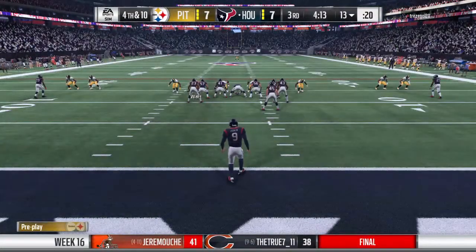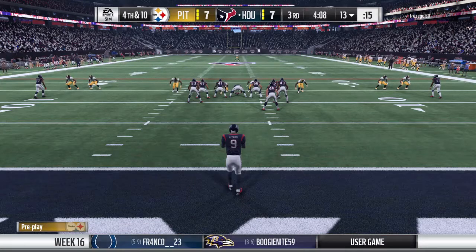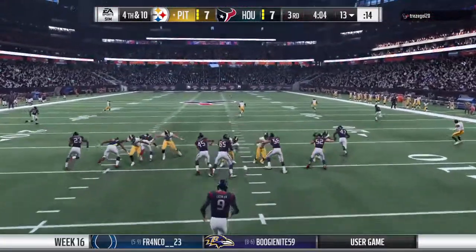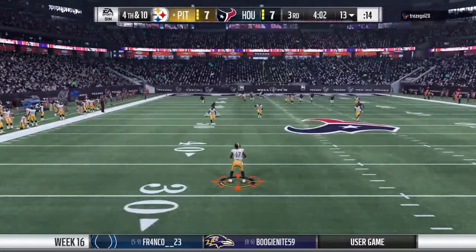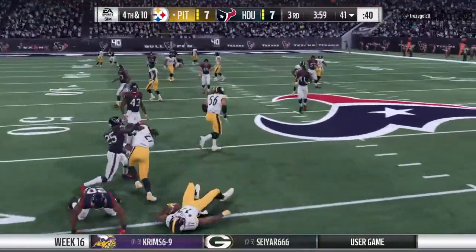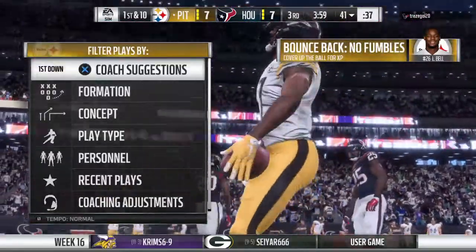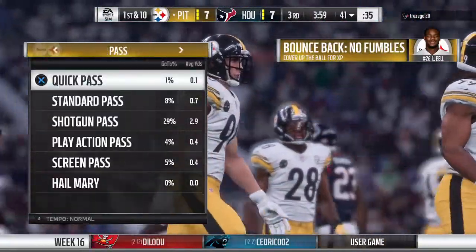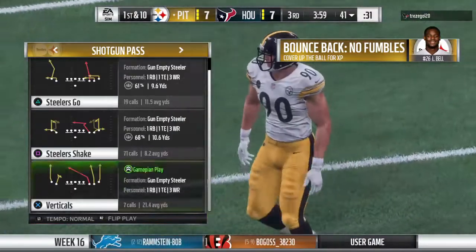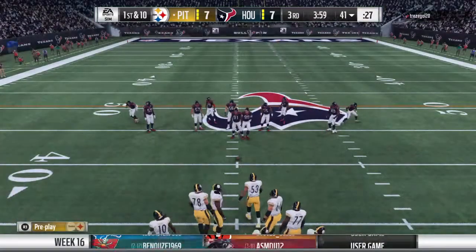Here's Shane Lechler now, standing about a yard deep in his own end zone. Fielded at the 33. It'll be a 51-yard punt that time. And possession will switch hands, 1st and 10, and Pittsburgh getting set to take the field. They'll be looking to atone for last time's mistake of fumbling inside the red zone. Certainly they don't want to do that again.